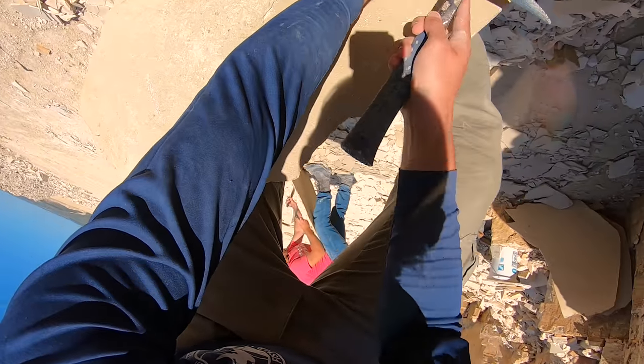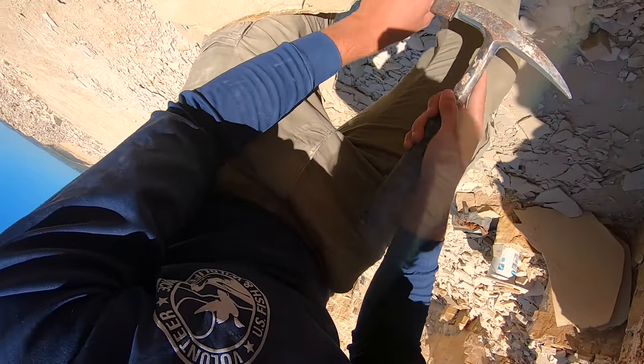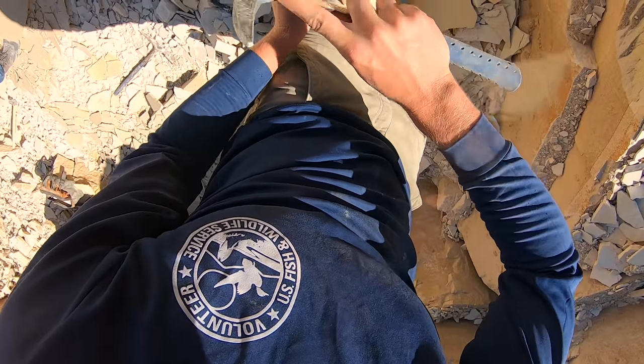When the plates get this thin, it can be really difficult to pop them up, but this one's actually behaving pretty well, despite being so thin. Let's hope there's a fish or something underneath it.